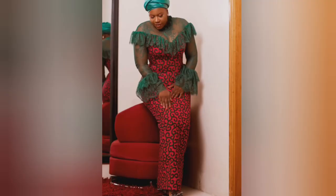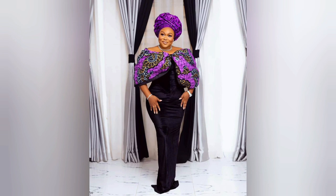Look at this beautiful Ankara and lace style. This is Ken and Blas, so beautiful. I love the full look of this particular style. Here is Velvet and Ankara.